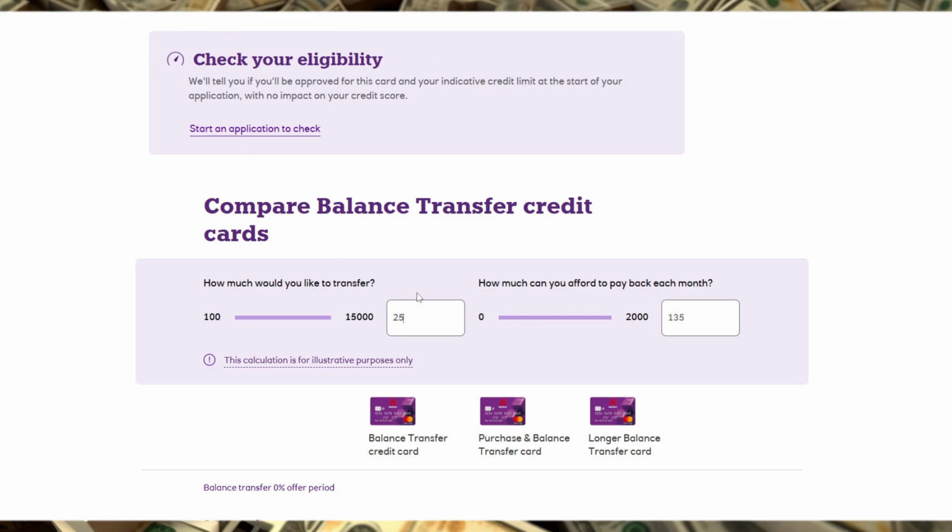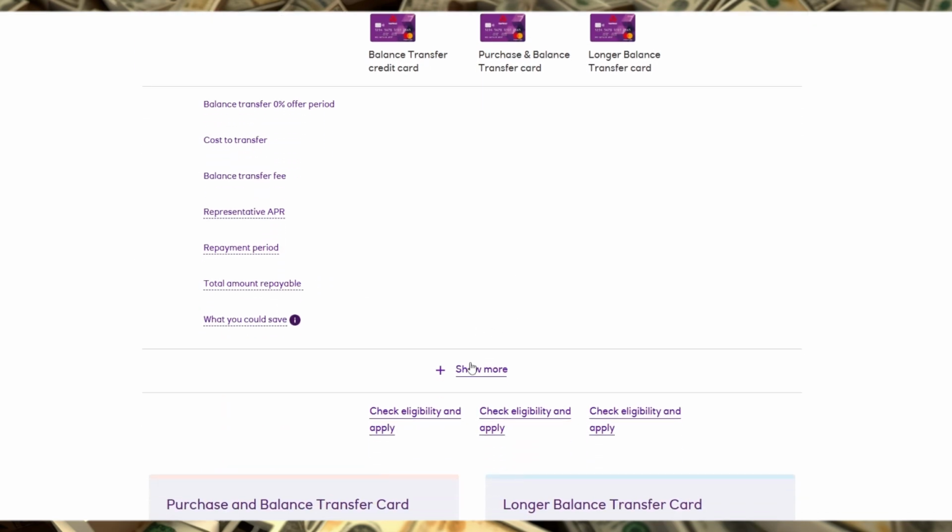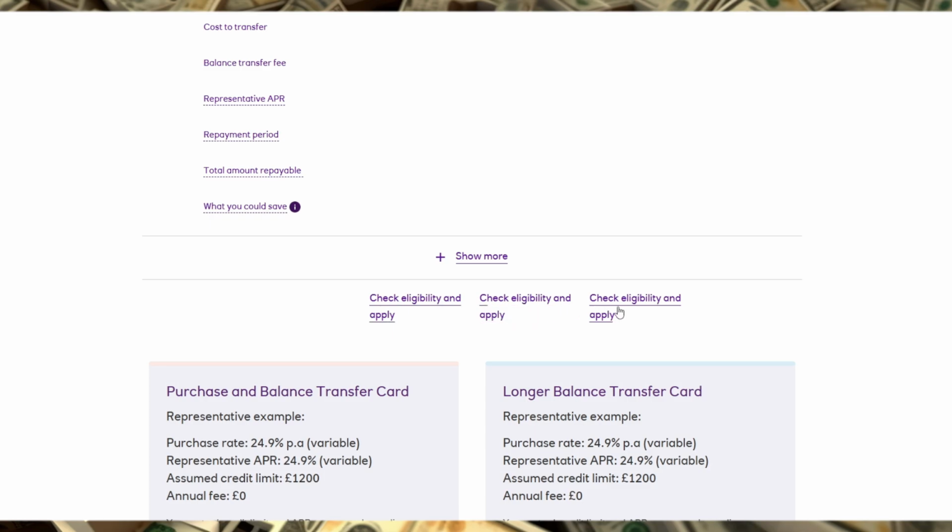NatWest also provides helpful digital tools through its app, giving you an easy way to monitor balances, due dates, and spending patterns, which can be a bonus for anyone focused on tracking and managing finances.